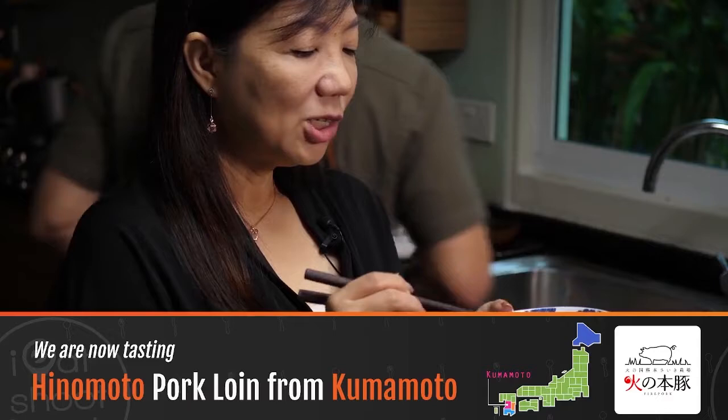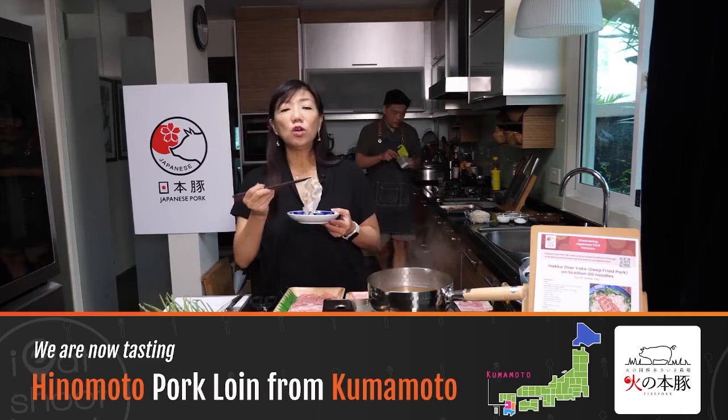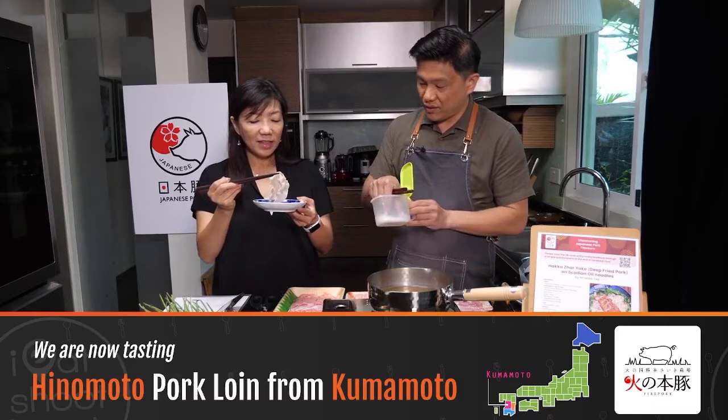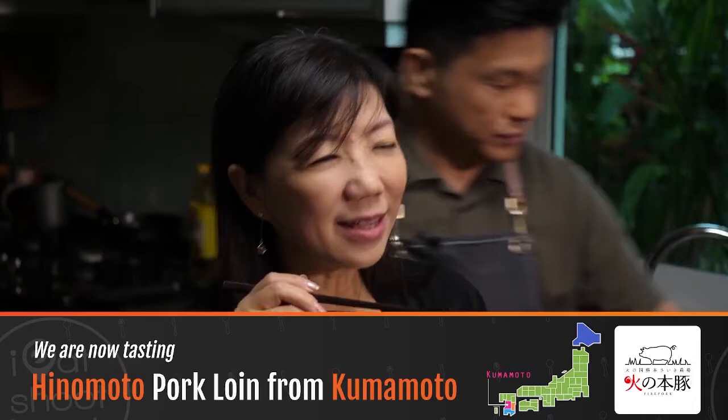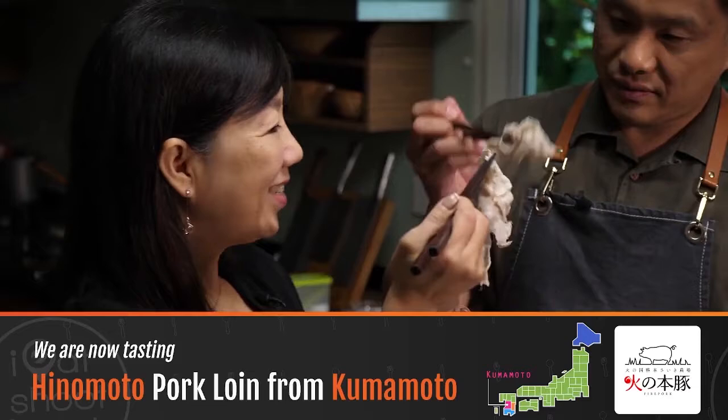So this is the Hito. What's the brand name again? Hinomoto. Hinomoto is the brand, and I just put a bit of salt at the side for you. If you want, you can just dip a bit of salt. So Hinomoto is the brand, and this is the pork belly from Kumamoto. You can see the little map at the side there, right? It's in the southern part. Japan. Here we go. There you go.